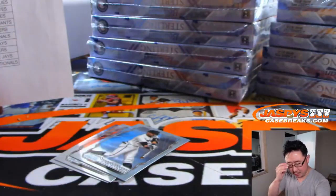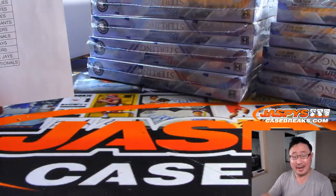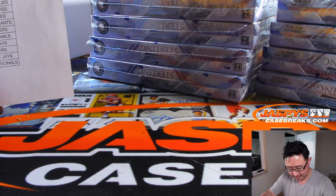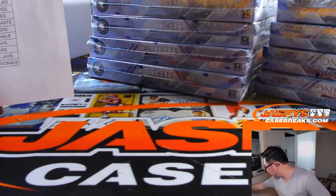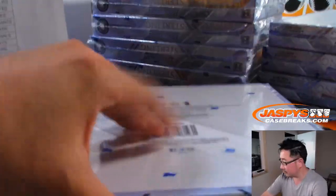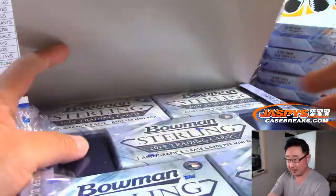I think all card ship. It doesn't say it doesn't. There really aren't any veteran commons here, right? I'm pretty sure everything ships. There's not actually too many cards, so. All right, next one.